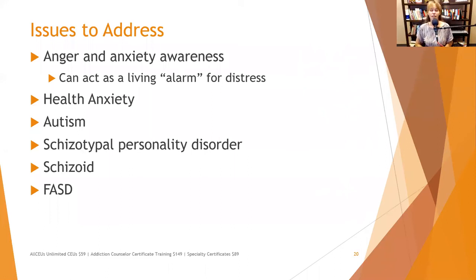Autism can be addressed with animal therapy. Schizotypal personality disorder and schizoid can both be addressed. These people tend to have really poor interpersonal interactions, and they don't really want, in some cases, interpersonal interactions. So the animals can be a source of feedback and nurturance that they're not ready, willing, or able to accept from another human being at a certain point.